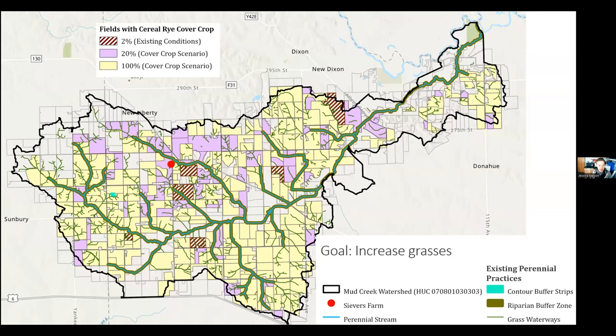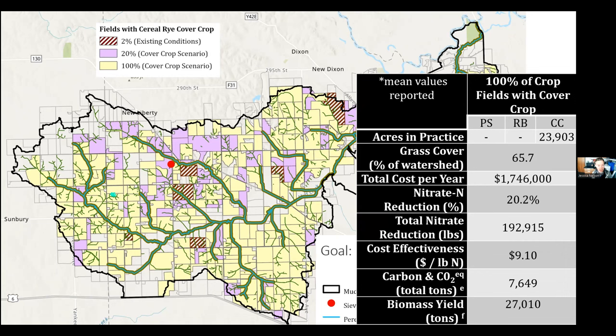Now with ACPF, these are all outputs from ACPF that I'm showing you on this next map, and these are the potential scenarios. For existing conditions, we're assuming there's 2% of this watershed, the dark red-brown patched fields, that have cover crops in it. With ACPF, we were able to identify all the existing croplands and what 20% of this watershed would look like with cover crops and what 100% would look like with cover crops. Then we plugged that into the FINART calculator with our ACPF outputs, and estimated how much additional cost this could take landowners and the watershed to realize these actions on the field.